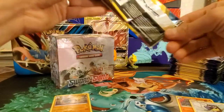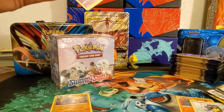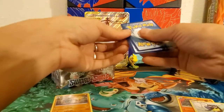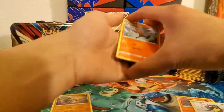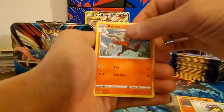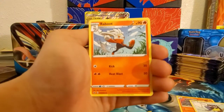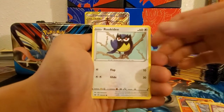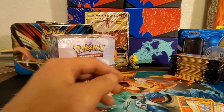As you can see, these don't have any actual code cards, but they have these little advertisement cards with little ads in them. I guess maybe they're trying to save money or cut costs. I don't know what the deal is, but here we go. Reboot, Ghastly, and Rookie D. So nothing in that pack.